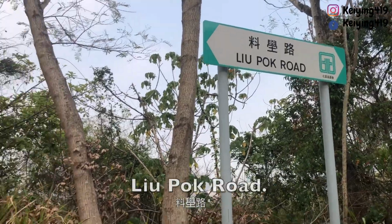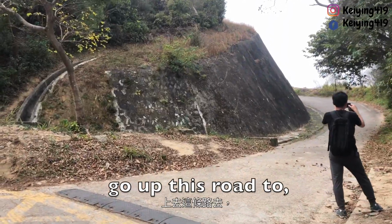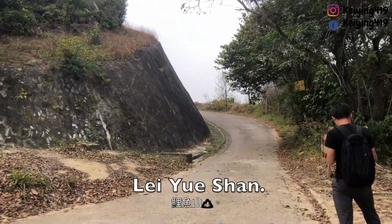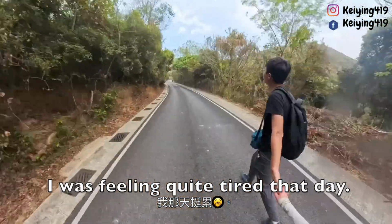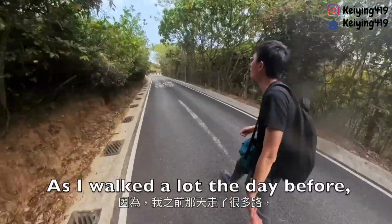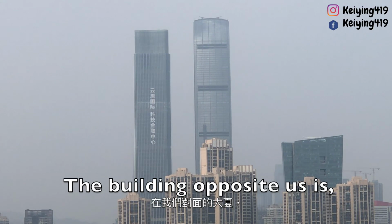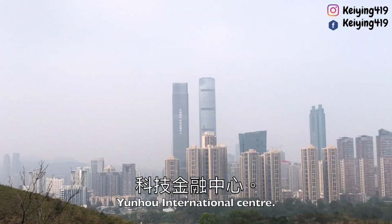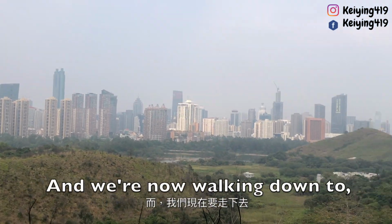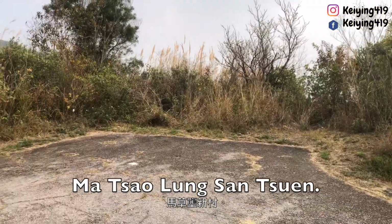We are now at Liu Pok Road, and we are going to go up this road to Lei Yue Shan. I remember I was feeling quite tired that day as I had walked a lot the day before, so I was checking how long we had left. The building opposite is 雲響國際科技金融中心. And we're now walking down to Ma Chau Central.